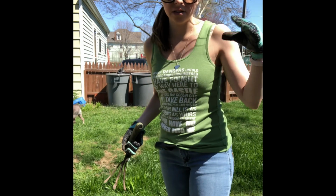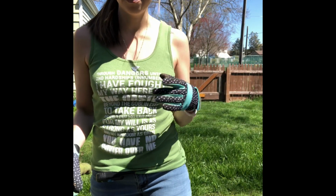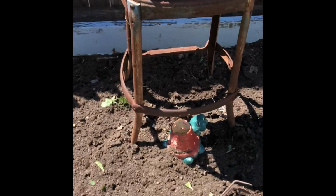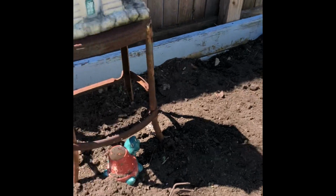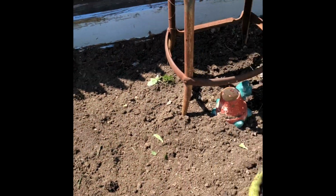So my husband yesterday came out and did a little bit of that, so it's mostly done, but there is still a little bit more weeds that I need to pull out, which I'll show you. Some weeds that need to be pulled out that are still here. That's our little turtle, and we have a little lighthouse that goes in there. So I'm gonna take all the weeds out, I'm gonna mix up the soil so the soil is good for plants, and then I'll show you where we're going to plant.